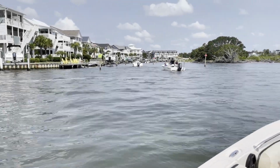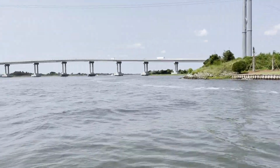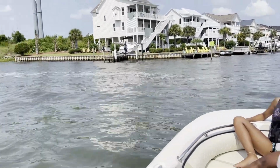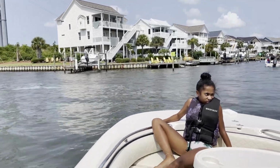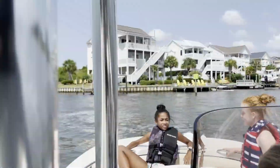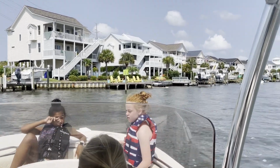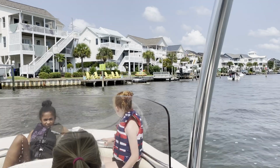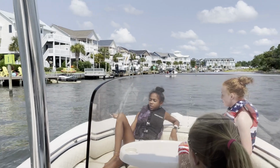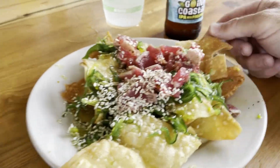So after driving for about an hour, hour and a half, we were ready to eat, and so we decided to stop in Surf City and dine at a restaurant called Sears Landing, which is on the water. Again, the food was amazing, even though I don't have any video of the food other than the tuna nachos, which were absolutely delicious.